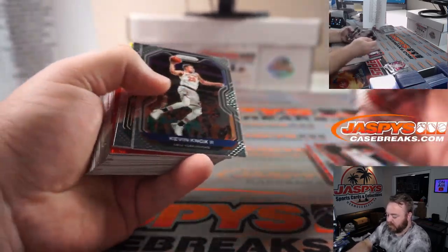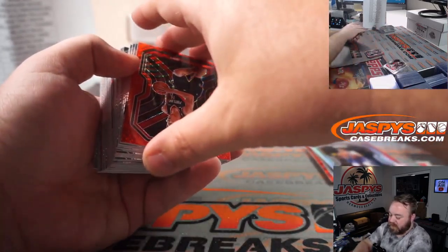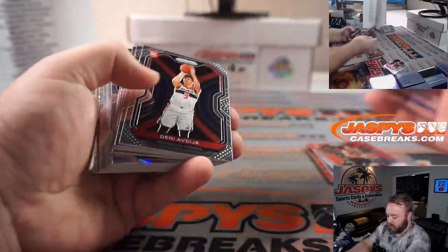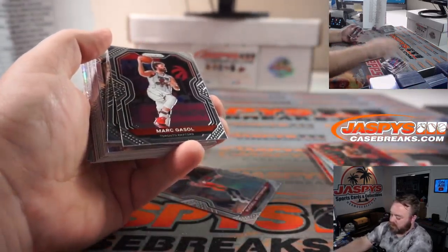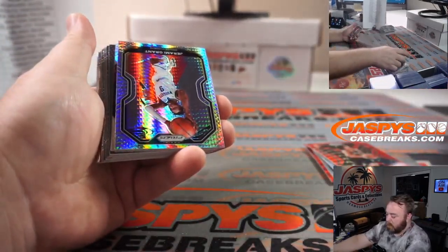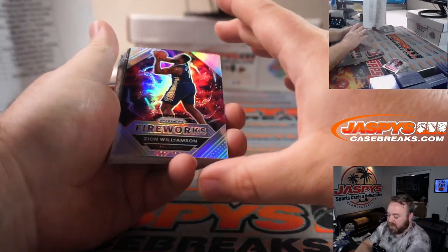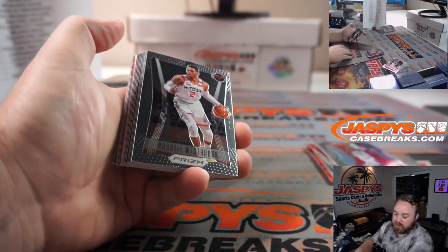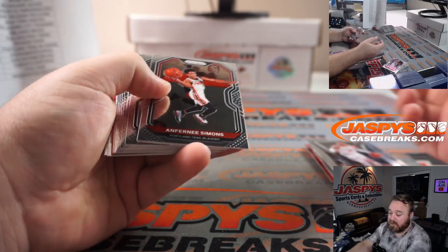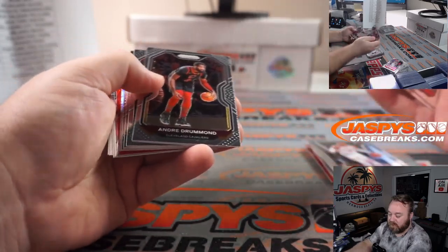Cassius Winston for the Wizards. Cameron Johnson for the Suns. Dylan Sadler. CJ McCollum, ruby wave for the Blazers. Dylan Sadler. Deni Avdija for the Wizards. Jerami Grant hyper for the Nuggets. And Matthew Oliveira. Zion fireworks silver, Pelicans. Dylan Sadler. Russell Westbrook flashback for the Rockets, George Zenos. Alexei Pokusevski for the Thunder, David Nadler.